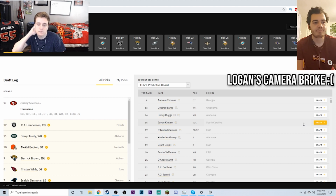I think for the purposes of this mock draft, I do think it is probably more likely though that one of those wide receivers will be taken. And I think especially if it's a team like the 49ers and how they run their offense, I think Henry Ruggs might be more of the receiver they're looking for. Obviously, CeeDee Lamb is a fantastic receiver in his own right, but just based on the style of play, I think Henry Ruggs might be a good fit for the 49ers.